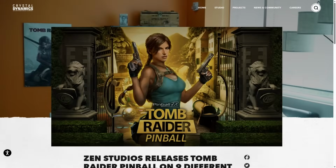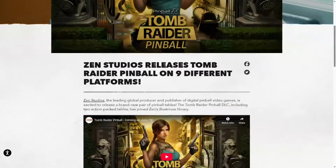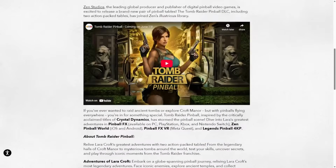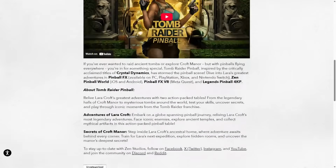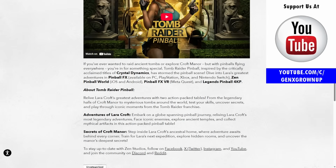All right, here is an interesting bit of pinball news from CrystalDynamics.com. Pinball FX has released Tomb Raider Pinball, so there are 2 tables coming out in this pack. It's really interesting, so let's just take a quick little brief look at this. I guess it's like a press release or something, but they claim titles of Crystal Dynamics. So I don't know if they're the ones who helped create this for Pinball FX, or if Zen Studios created it themselves or whatever, but it is available now on Steam for $10 for the DLC, which is a little pricey for only 2 tables.